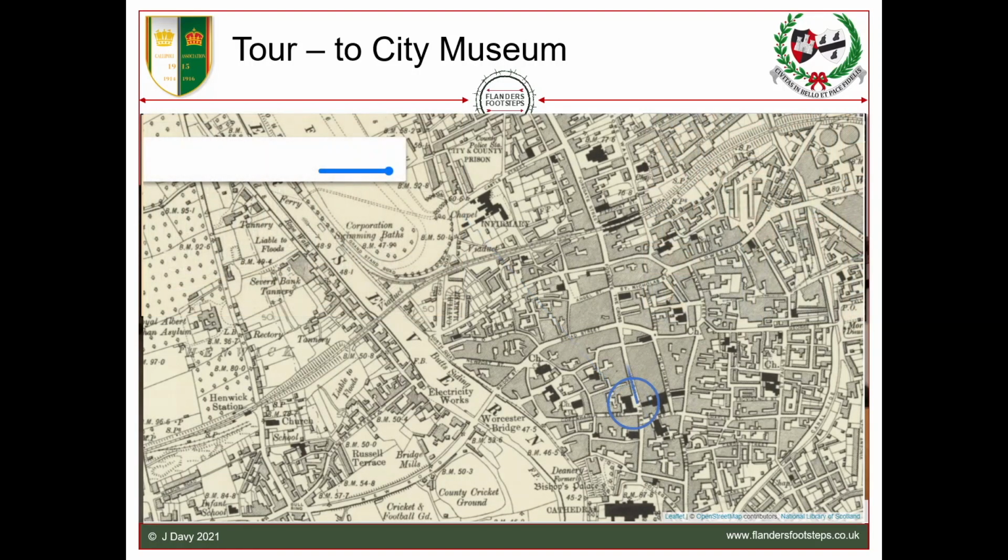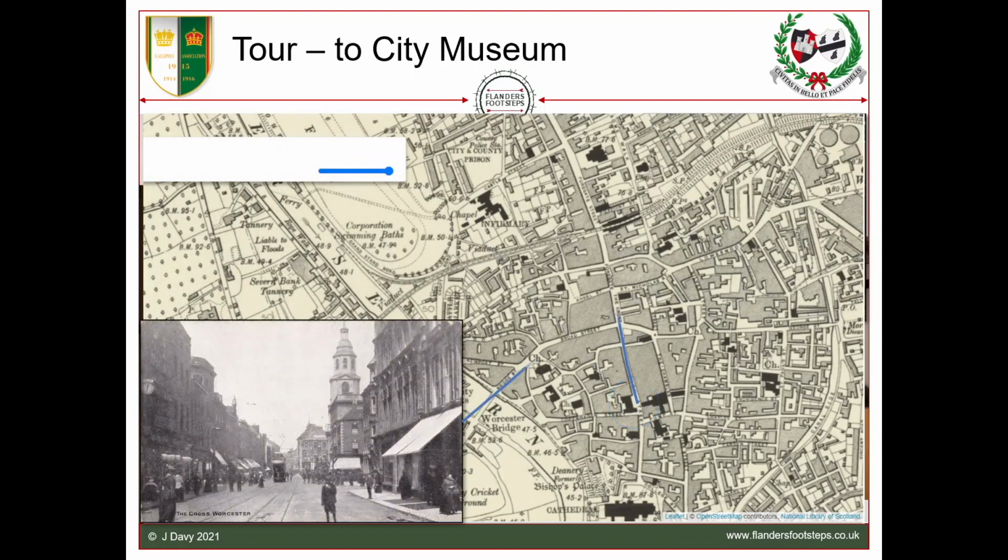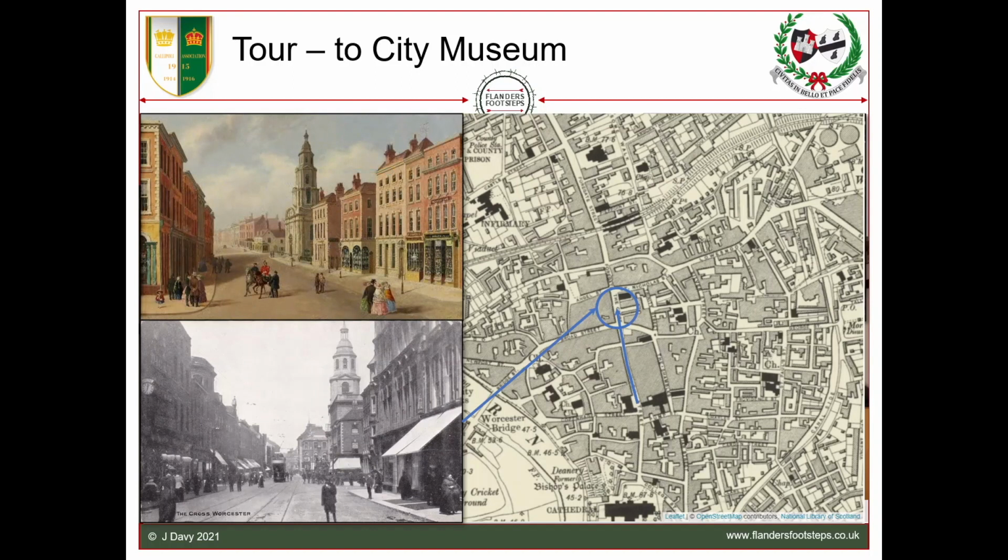Heading north, we soon come to the Cross. This has been an important part of Worcester's urban landscape for many centuries. Indeed, in the medieval period, there was a cross here, and it was a place where kings and queens were welcomed to the city. In 1730, the magnificent Church of St Nicholas was built by Thomas White, a pupil of Sir Christopher Wren.